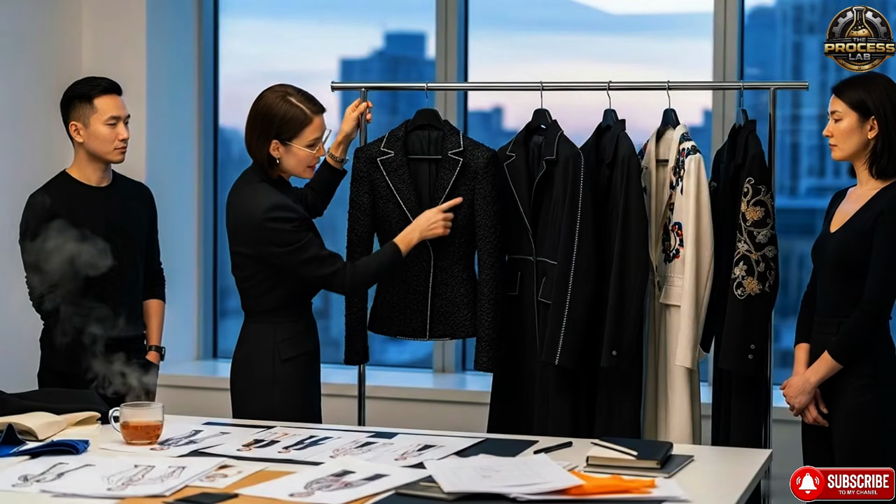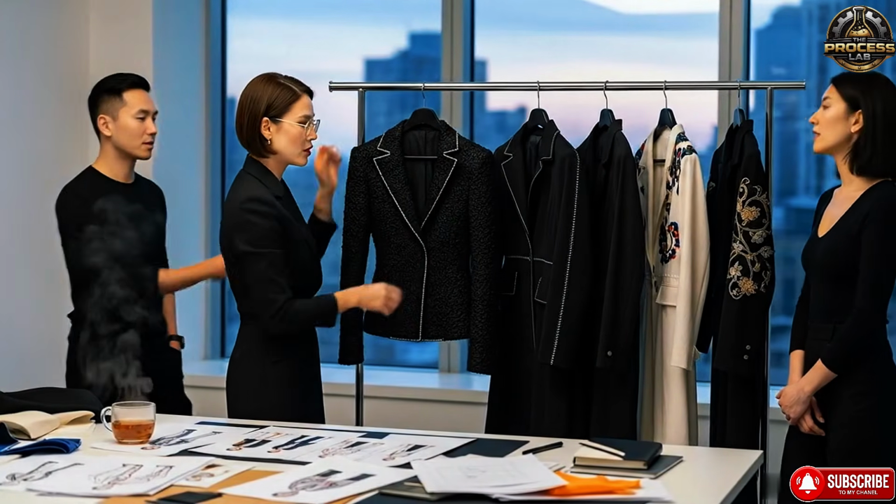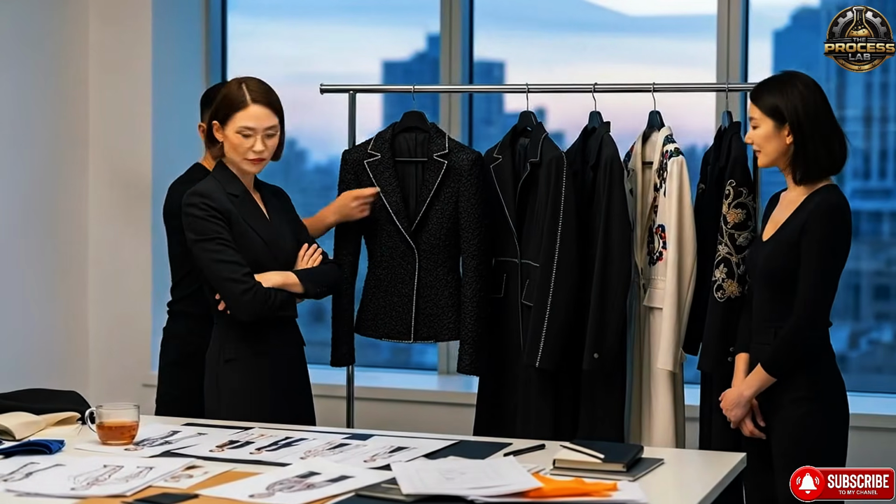The embroidery needs tightening on this lapel to match the sketch. Agreed. And if we adjust the shoulder seam here. Perfect. That finalizes the fit.